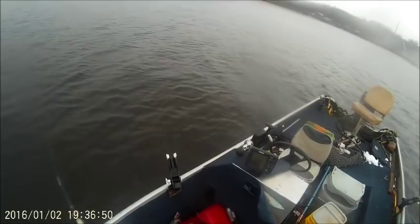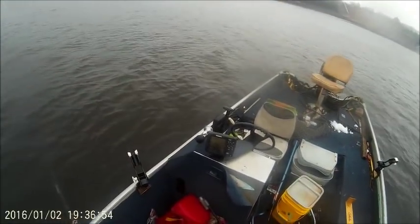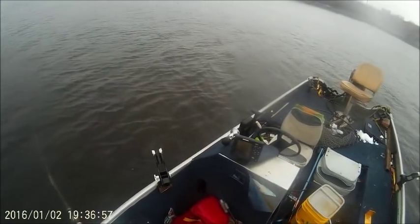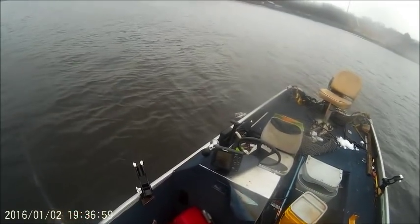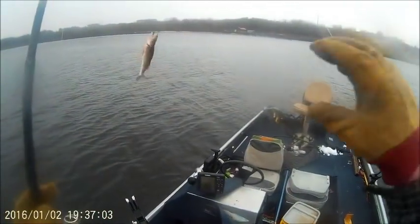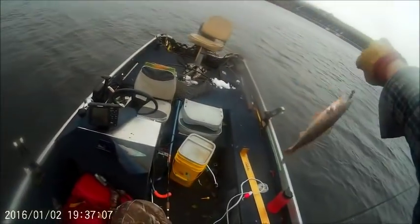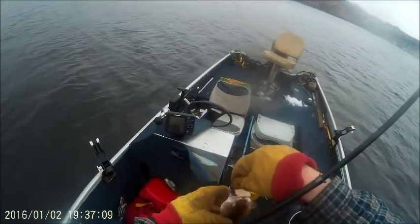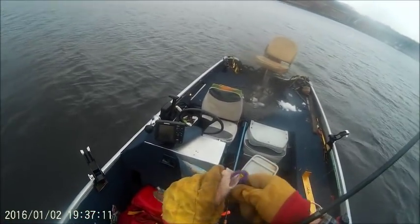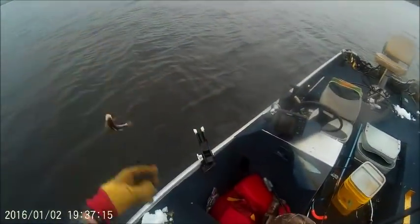On the ringworm. Another sauger. This one's not a keeper. Shoot. Ringworm from Bee Fish and Tackle in the wind. Go, bye bye.